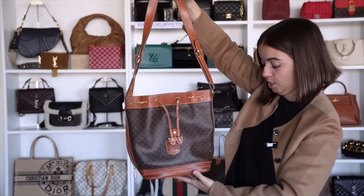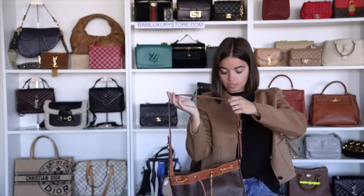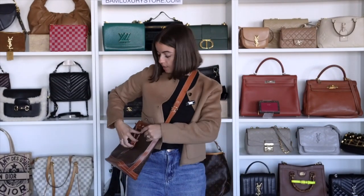Next is a bag that you all love. This is a bucket bag from Celine. It looks like a Noé from Louis Vuitton. This one, you can actually use it as a crossbody bag. So this is good for everyday use. You can close here a little bit.